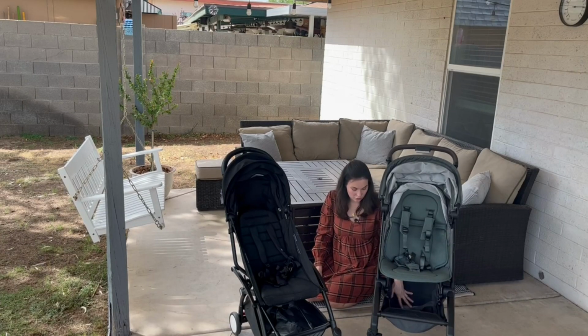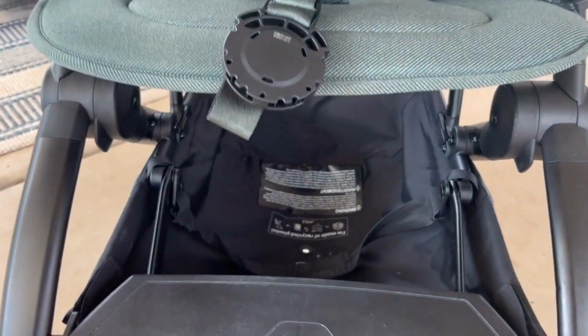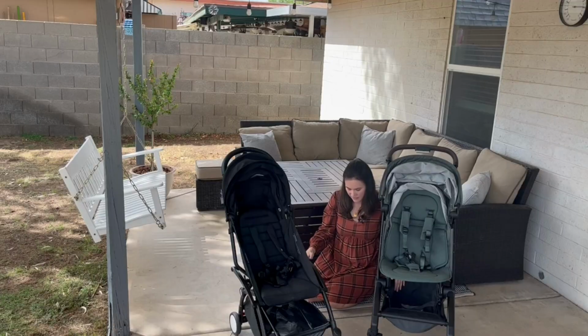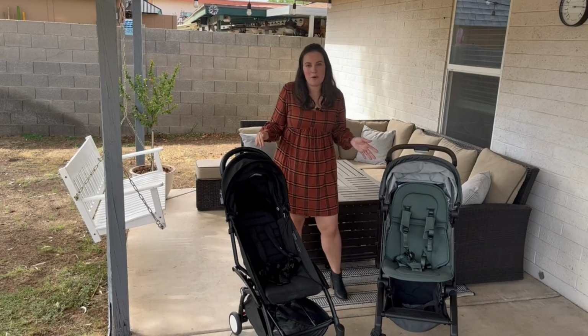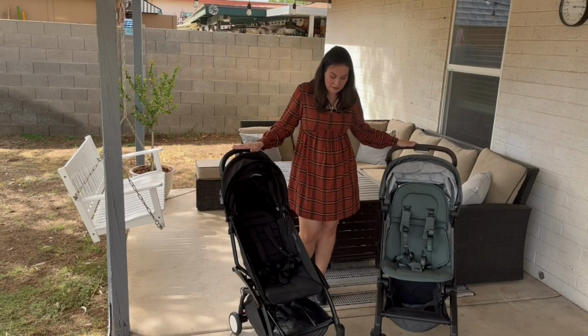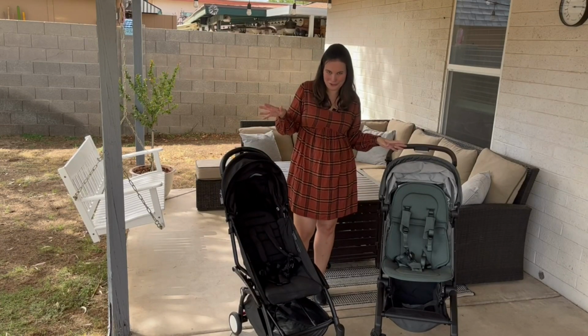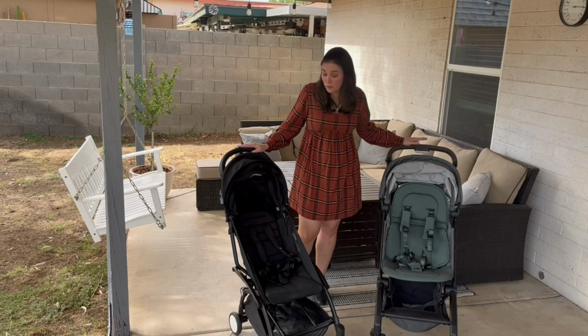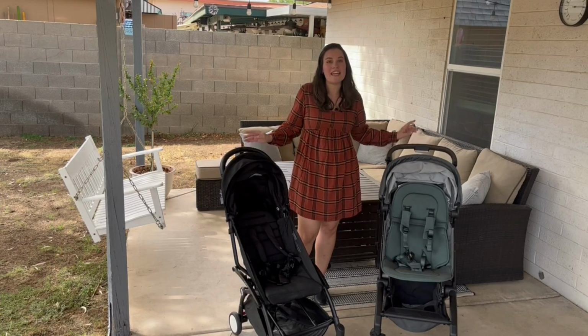I will say I like the Joolz a little bit better just because you can see here it doesn't have the folding mechanism and reinforcement the same way as the Yo-Yo does. I'm really happy with both of their brakes. Their push is great. They do well on cobblestone and traveling, I mean, as well as a compact travel stroller can do. They're some of the best in that category, but they're still not perfect. But they do really well in that. They also both fit in an overhead bin.